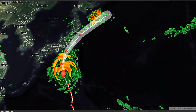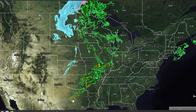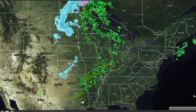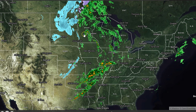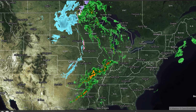It looks like Hagibis is going to cause some pretty big problems for the east coast of Japan. And it looks like from the radar, some pretty serious rain events are going to be happening across central Texas, like Dallas, Plano, and then possibly even into East Texas, up through Oklahoma, Arkansas, Missouri. And then you're getting some pretty heavy snow in North Dakota. Cacophony of mixed precipitation in Minnesota. You're getting rain, some sleet, some snow.